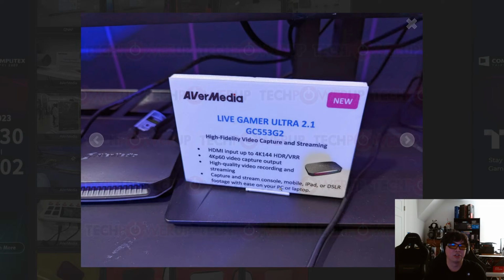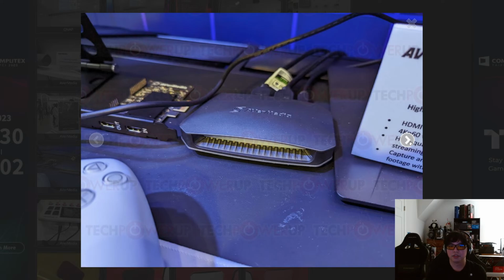It doesn't mention Thunderbolt anywhere, so I'm wondering if this will actually work on a standard USB-C, or if this actually needs 20 gig USB-C. Because the only capture card that I know of that's external that can actually record 4K 60 with HDR is the Live Gamer Bolt, and that makes use of Thunderbolt 3. So it basically makes use of the 40 gigabit USB. Yeah. That's what it looks like.